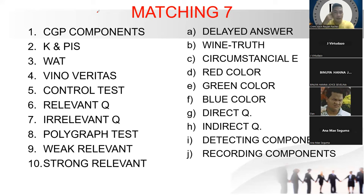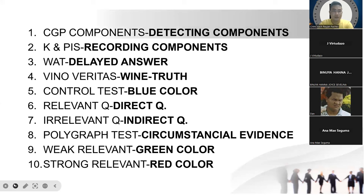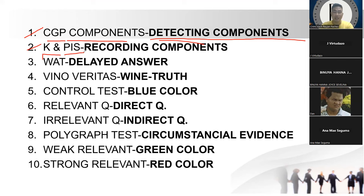Okay, so let's answer dito sa kabila class. Pag sinabi nating CGP, or the cardio, galvano, and pneumograph components, take note, tinatawag lang natin sila na detecting components. While yung chemograph plus and the pen and inking system or the PIS, tinatawag natin yan na recording components.